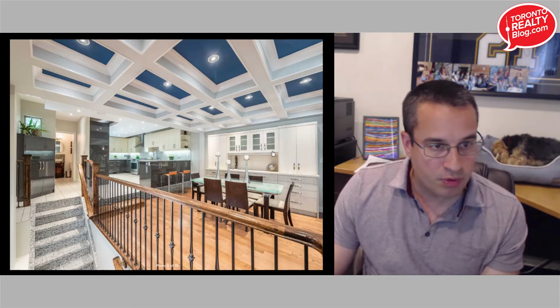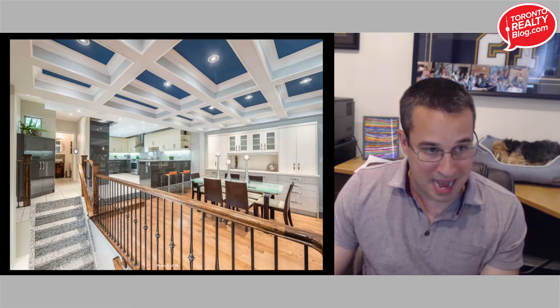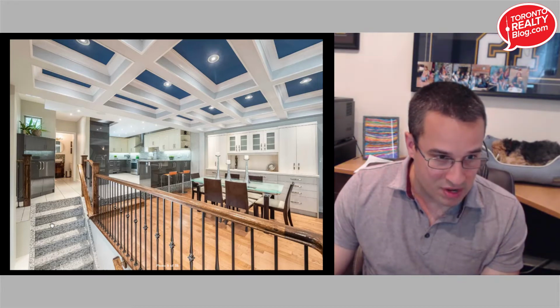The kitchen's big, man. It's a step up to it. So this has an addition off of what is probably the original footprint. And the lacquered cabinet look, some people don't love. There's a bathroom behind here. But again, you've got this mosaic going all down the staircase.